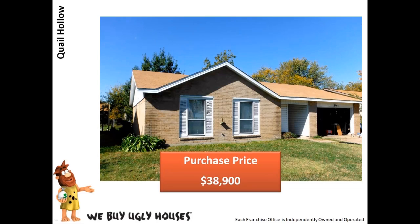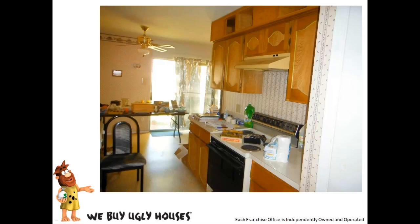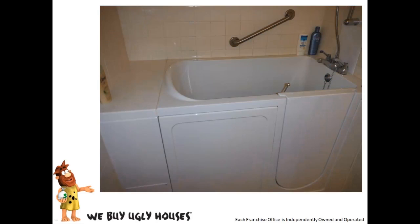Next house is Quail Hollow. These pictures are all the way they were when we purchased it, so they still have a lot of junk and stuff that had to be cleaned out, but these were the before pictures. Purchased this one for $38,900. We inherited all this stuff here that went immediately into a dumpster, but it was a clean little house. These houses tend to be dated and things like that, but that's okay.